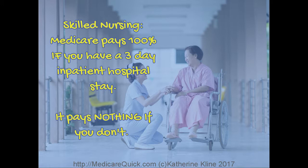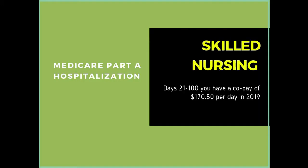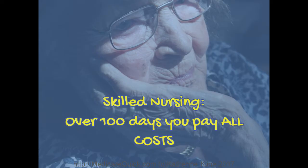If you are eligible, Medicare will pay for the first 20 days, and then for days 21 through 100, you're responsible for a copay. Then after you've been in the skilled nursing facility for 100 days, Medicare will not pay anything and you're responsible for all costs.